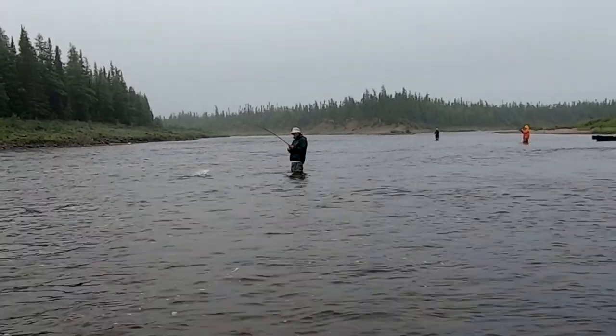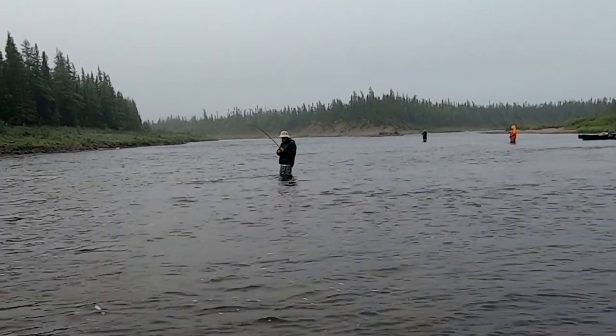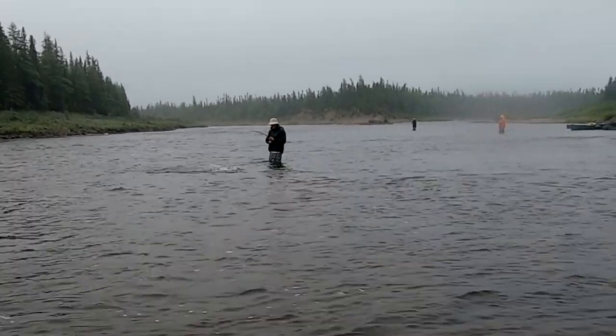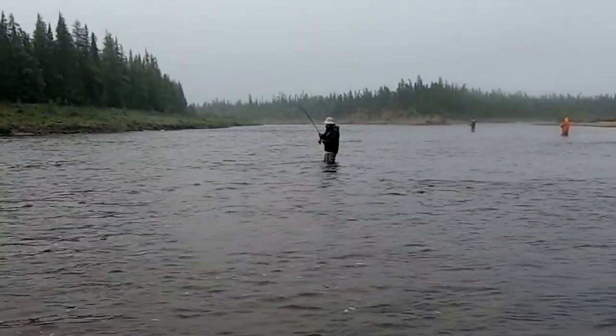Okay, so this one just took right at his toes. He had about 4 feet of line out. He's got nothing to fight the fish with except for the tip of his rod. That's hilarious.